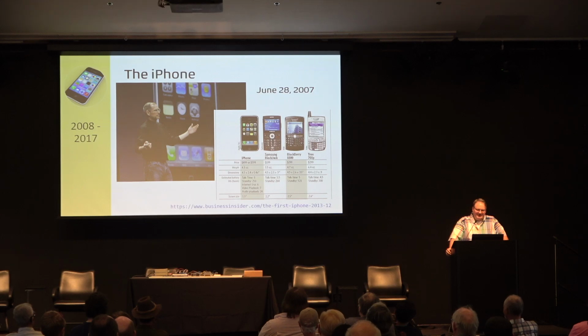They were all obliterated because a consumer device that was very easy to use, very friendly, took over the entire market. It was kind of a luxury device when it first was released. Look at the price tag there. You could buy a Samsung Blackjack for $200. You wanted an iPhone, you needed to have $600.